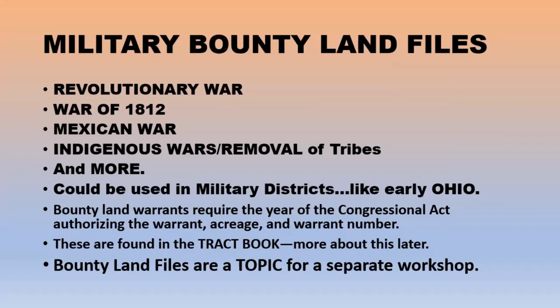Well, you're going to find your people in things like all of those soldiers from New York and Massachusetts and Maine and Maryland and so on who served in the Revolutionary War. Or you might find the same thing for those people who registered and were officially in war mode for 1812 or the Mexican War. These are going to be found by what we call the tract book. And we'll talk about those tract books a little later. So this is really a topic for another time.